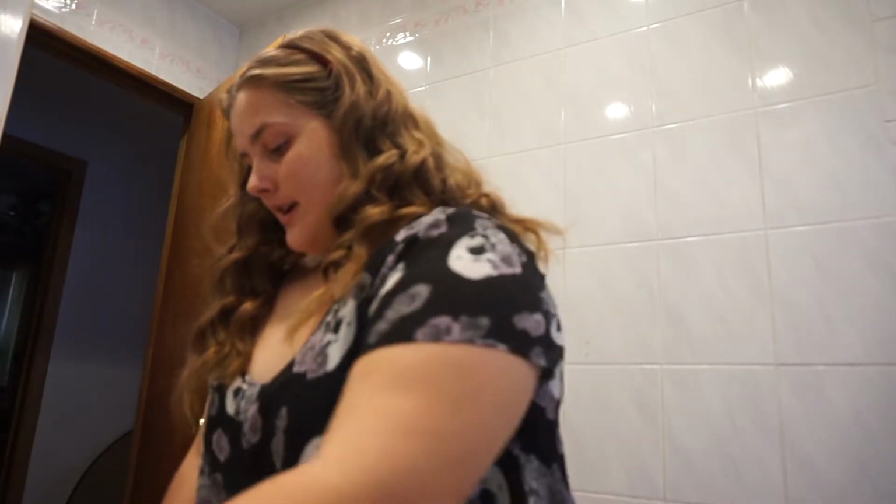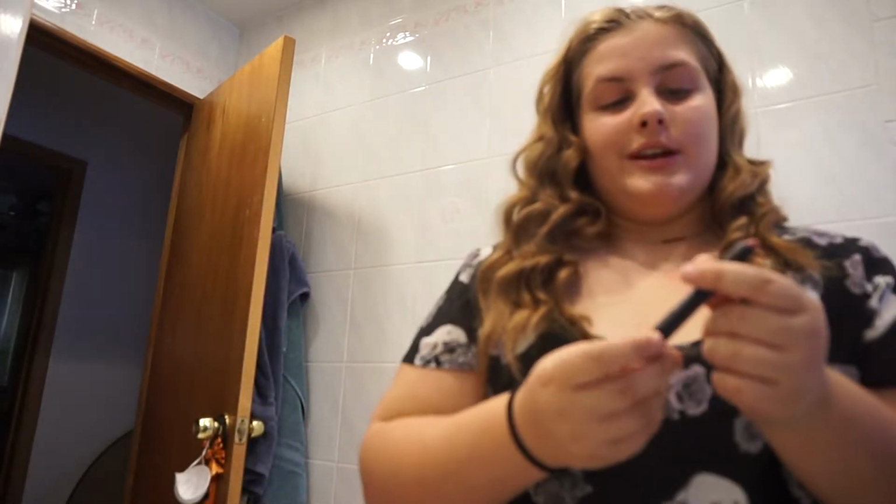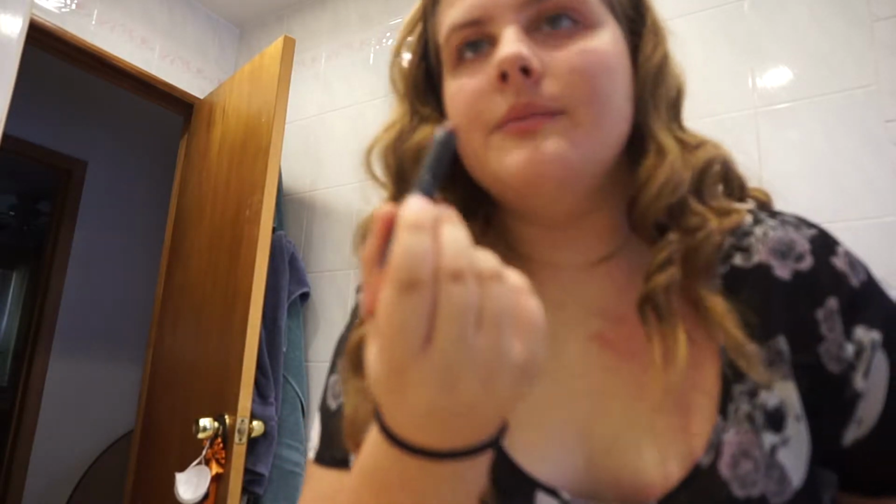Now I'm going to pick up all my lipsticks. And I think I'm going to do this nude one. I wear this often. My mom does. And I do. It's a lip crayon, by the way.